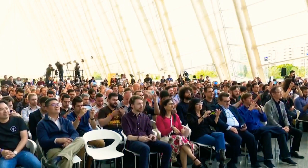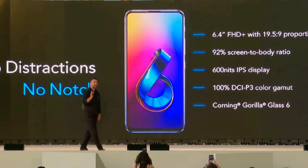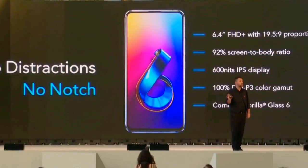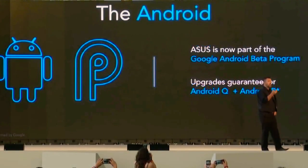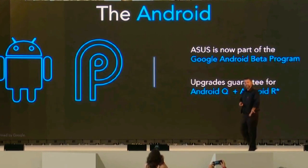It's a beautiful and bright 19.5 by 9, 6.4 inch full HD plus IPS display with 600 nits and DCI-P3 color gamut, all protected by Gorilla Glass 6. An amazing visual experience, free of distractions. We proudly join the Google Android Beta program, and the new Zenfone will receive new, faster Android updates, and we also will upgrade it from Android P to Android Q, and from Q to Android R. Isn't that what you want? We all want that.